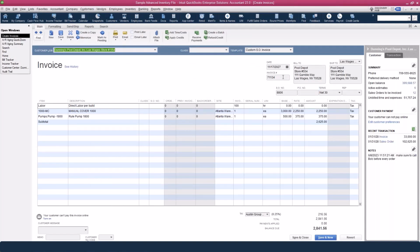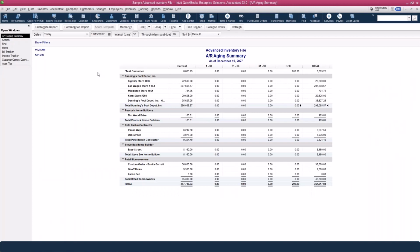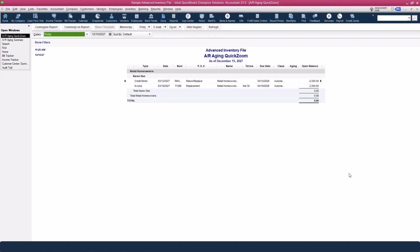So really these reports and those capabilities are all here. If you have a ton of open transactions, it can cause a report to take a really long time to run. And so it's something that we can help you with, like, here are the transactions that you need to fix to offset.